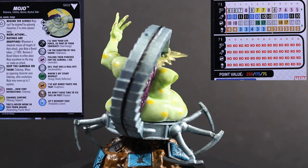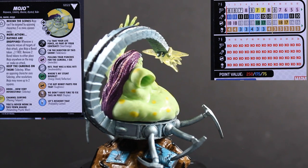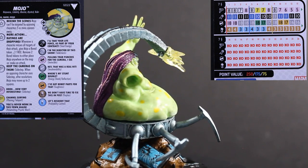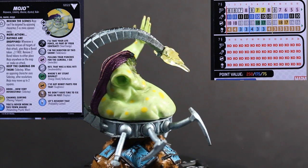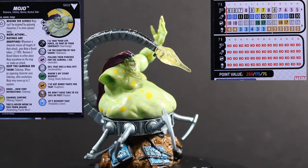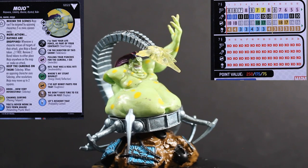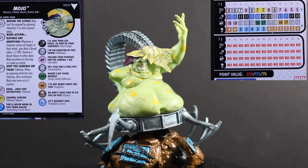I like him a lot at the 75-point line. I feel like you're going to get good use out of him. I know you're losing that Psychic Blast, but it's just really economical for the points. You're only losing that 1 defense, that 1 damage stat, and you have 100 extra points because you're not playing at 175 to make up for that, so it's not going to be that big of a deal.